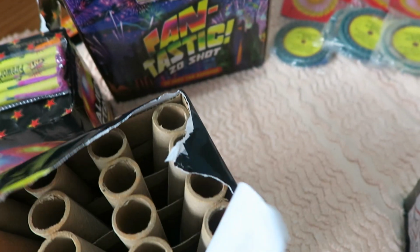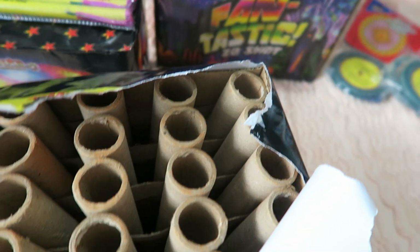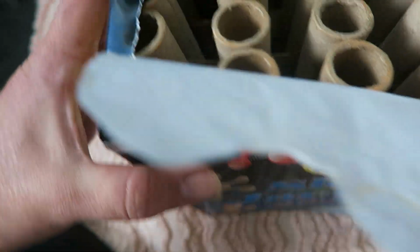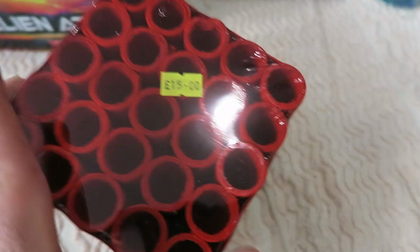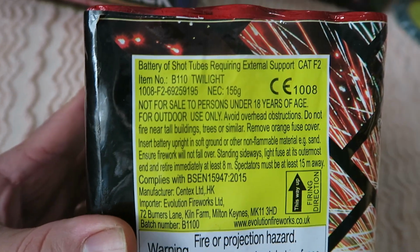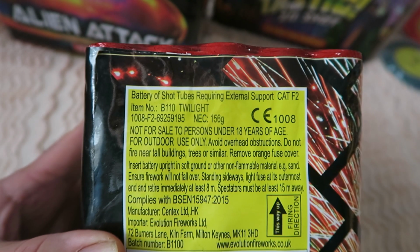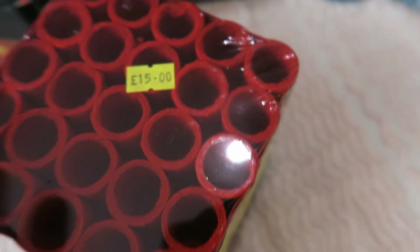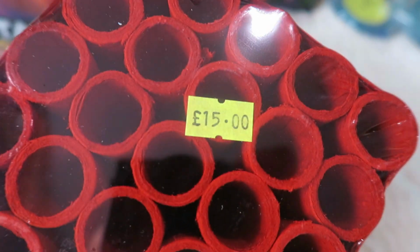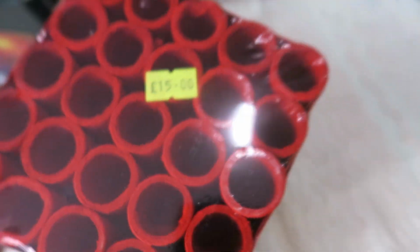I don't usually buy fans, especially when I'm going to light them in the garden, but that's all they had, so. From a different shop. Nice heavy piece. So I think online they were getting £25, bog off. So it's £15 in a local shop.